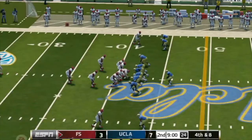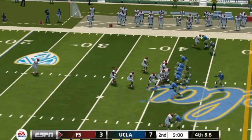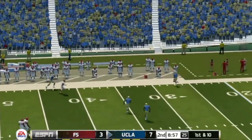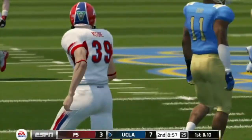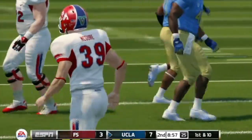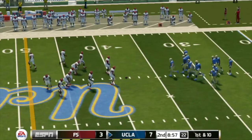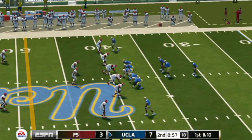Set to resume action here in the second quarter, and we've got a tight ball game. Lee is back awaiting the punt. 21-yard punt. Out of bounds at the 38-yard line. In a game that's this close, you can't afford to waste possessions. UCLA is up four.